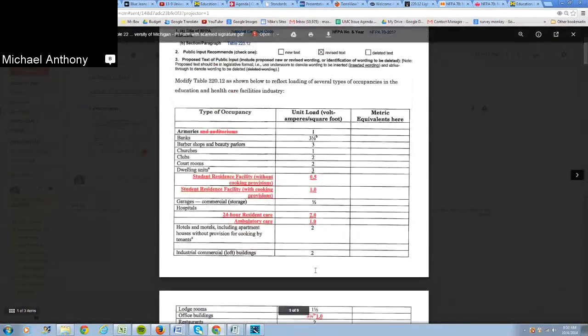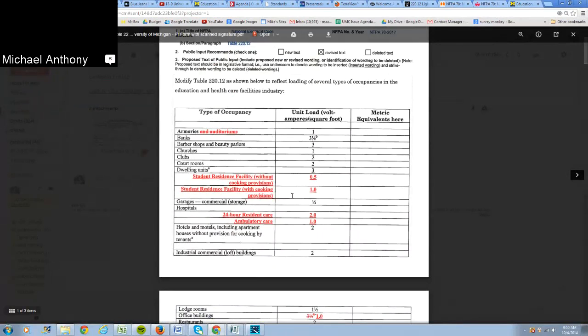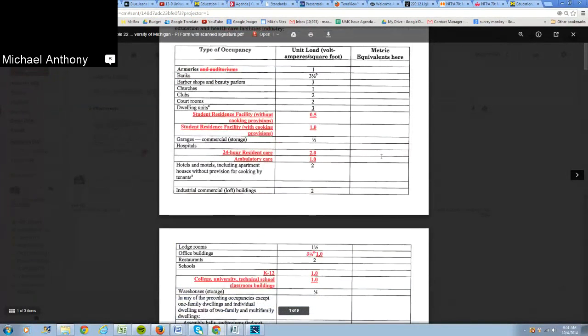And note that I'm not going to try to deal with the banking industry or the barber shops or churches. I know a little something about the education industry, school buildings, and I know something about hospitals. And so for that reason, I'm going to confine proposals to only the facility classes that I know about, and now I know people who have data about.